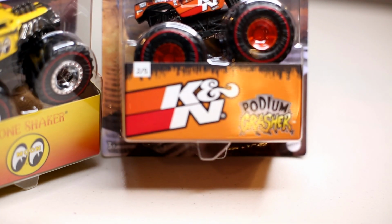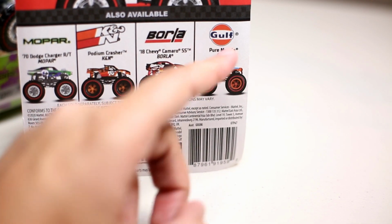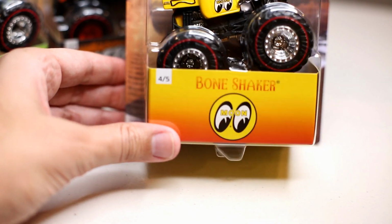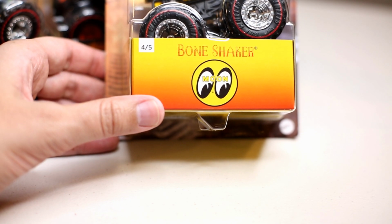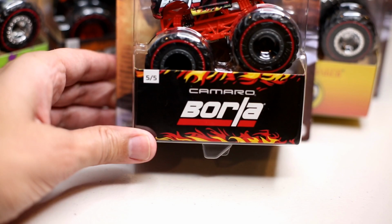Number 2 out of 5 is the Podium Crasher, the K&N license on it. 3 out of 5 I do not have. So 3 out of 5 is the Pure Muscle with the Gulf. Most of you have heard of Gulf before. I remember when I was a kid, Gulf used to have gas stations, so that's what I know it from. It used to be a gas station, Gulf. 4 out of 5 is the Bone Shaker with, I guess it's called Moon Eyes. I only know that because it's written on there. But I always saw cars like this, and it had moon, and it had this face, so I guess put it together, Moon Eyes. So never really heard of that before. And then 5 out of 5 is the Camaro Borla.